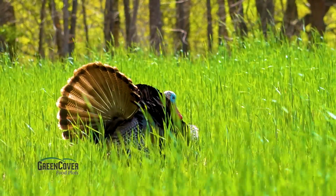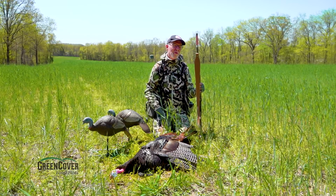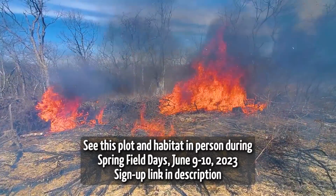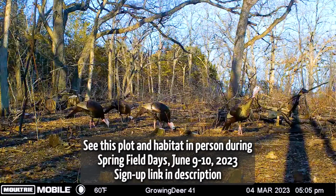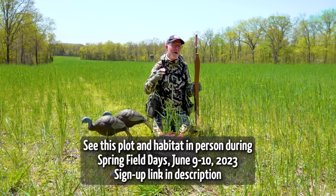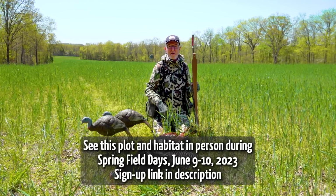I wanted to break down the strategy of this hunt a little bit in hopes to help y'all and help me think it all the way through. But a big part of our strategy is we'd cut cedars in this timber 2 years ago and burned it this spring. And a fresh burn, that is like a magnet to turkeys. A lot of people talk about their favorite whatever, but clover and a fresh burn are two of the best attractions for turkeys I know of during the turkey season.